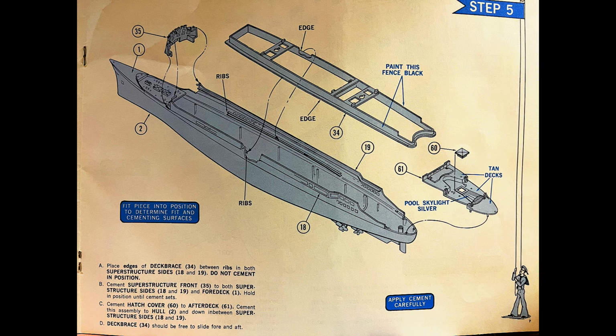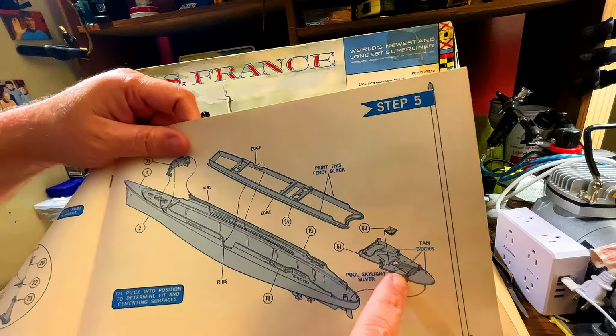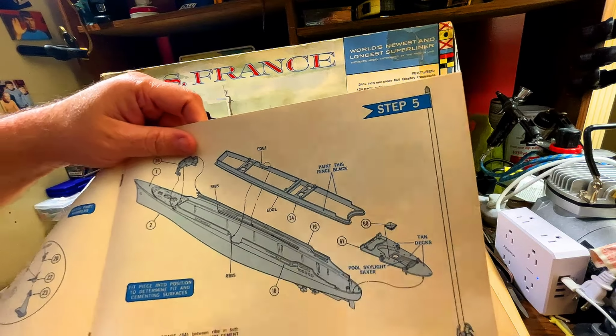Moving on, you can see we're going to put the bridge on. And you can see the structure that's going to go on the inside, so people will be able to walk along the promenade deck. You can see there's a cargo hatch that's going to go in the back where the theater is.